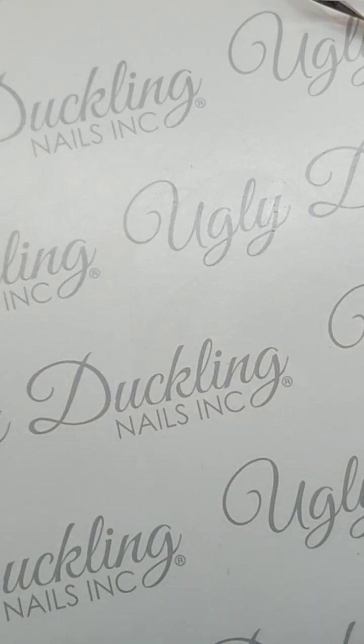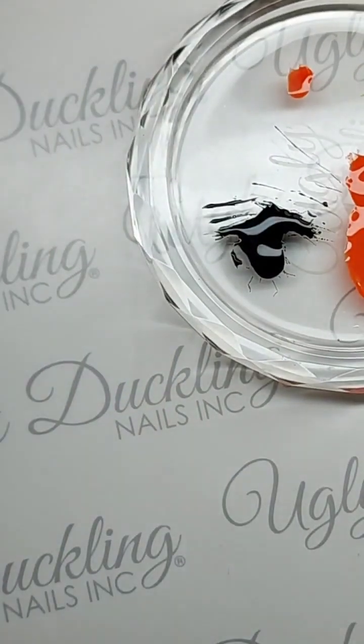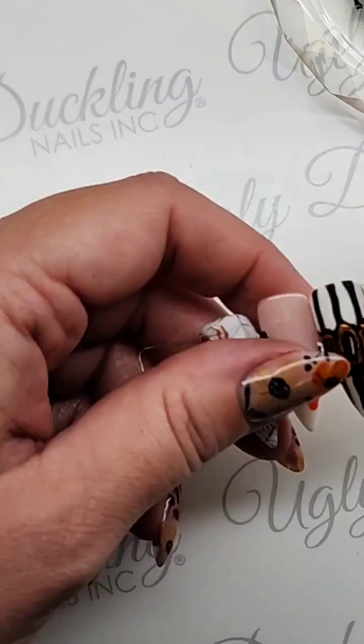Curing that. And while that is curing, we're going to break this down. I'm going to break this down for you.